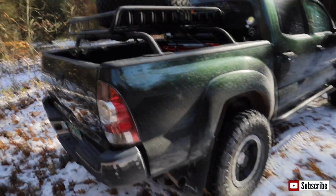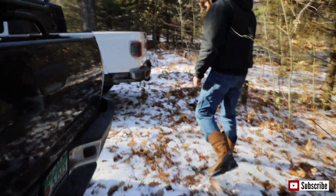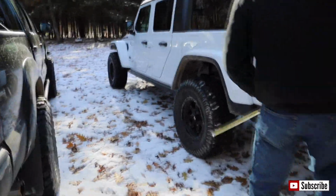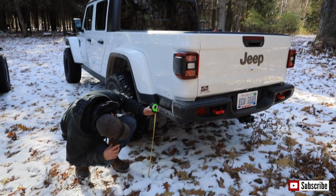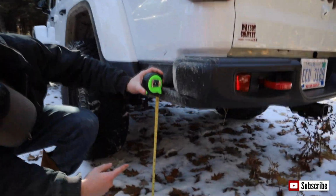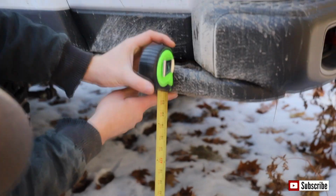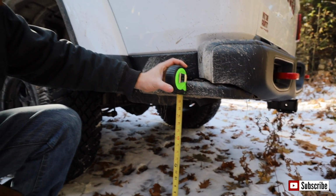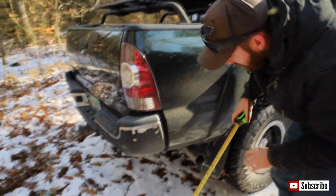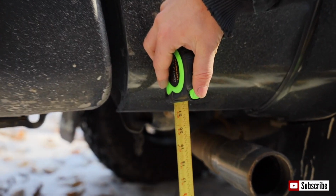That is true. Maybe we should take a look at that real quick. So let's measure from the ground. Not the hitch, just other than the hitch, right up to this steel part, and that's almost 22 inches of clearance before bottoming out. Whereas the Tacoma, go about here, 21.